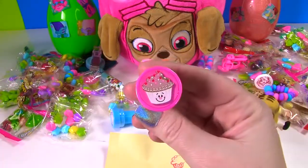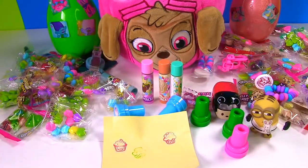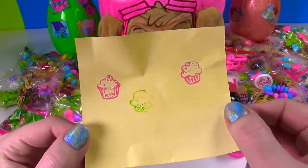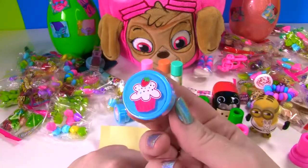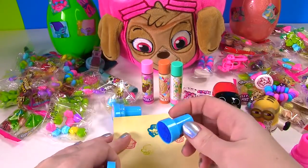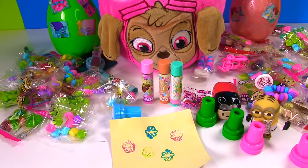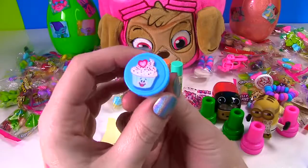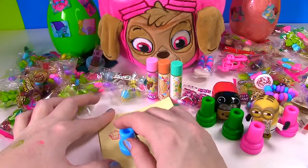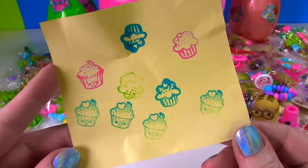That's better. Look at this pink one. It has a happy little face on it. Since my hand's not working so well, let's put it on there. Oh, that's my favorite so far. Look, it even has little candy hearts on it. Time for the blue ones. Ooh, that's a fancy cupcake. Let's watch it stamp, stamp, stamp, stamp. Whoa, it's upside down. That's better. That one had a lot of ink in it. Pretty little blue cupcake. And look at this one. I just love the ones with little faces on them. Let's have a look. Oh, that one may be my favorite.